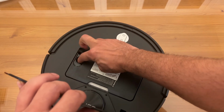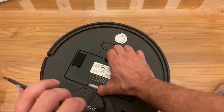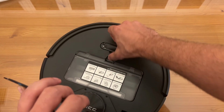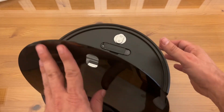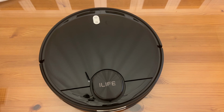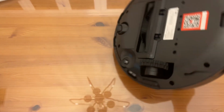And you've got your fill area here because this is for both wet and dry, all right? Easy to replace. Also, you have your brush right here to where you can clean out the brushes and everything associated with it. Easy on and off. And I love that piano finish. It just looks nice, right?